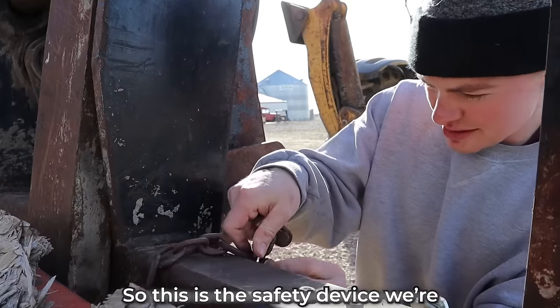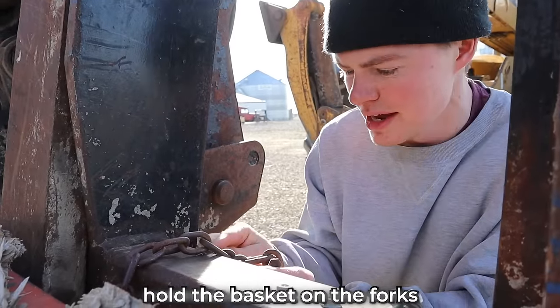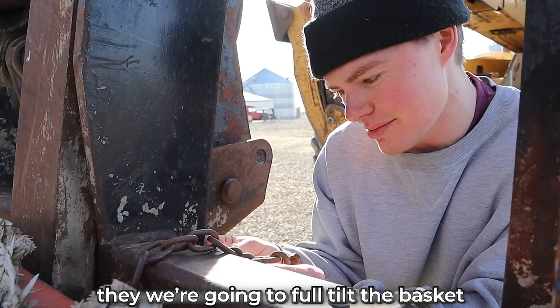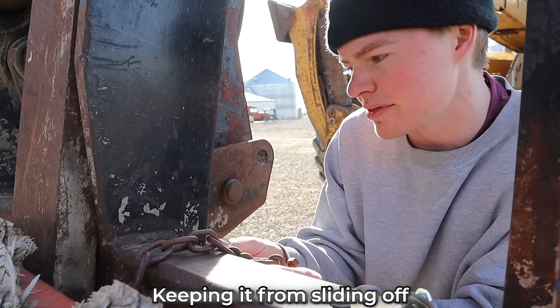Yes. So this is the safety device we are using to hold the basket on the forks in case, for whatever reason, the operator decided they were going to fully tilt the basket forward, just keeping it from sliding off.